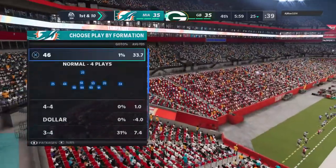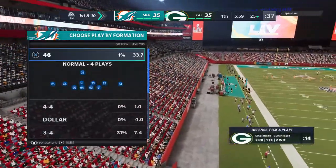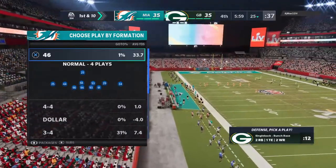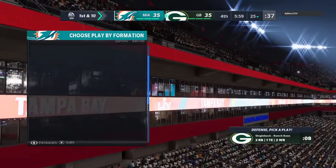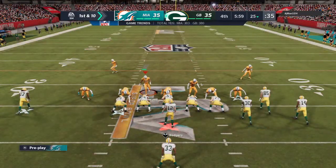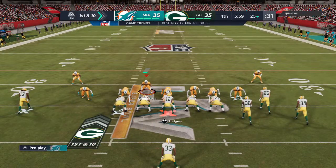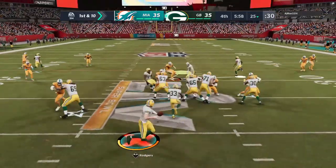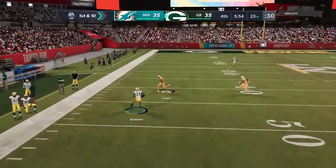The 25-yard line. The Packers take over first and 10 at their own 25-yard line. The Packer offense ready to get their next drive underway. And this Super Bowl has been as good as advertised. Probably one of the best that we've seen in recent memory. All even here in this fourth quarter.